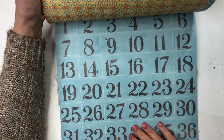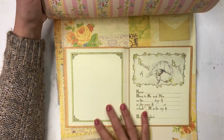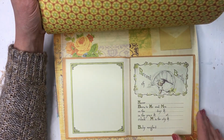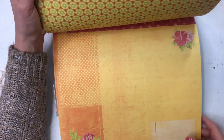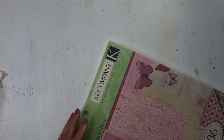I didn't even look at it, I just thought, Kay & Company. I do love her stuff. Look at that. And this, yeah, like I said, I do have a huge collection of scrapbooking because I do scrapbook as well, but not as often anymore as I should. Anyway, beautiful bag, Kay & Company.